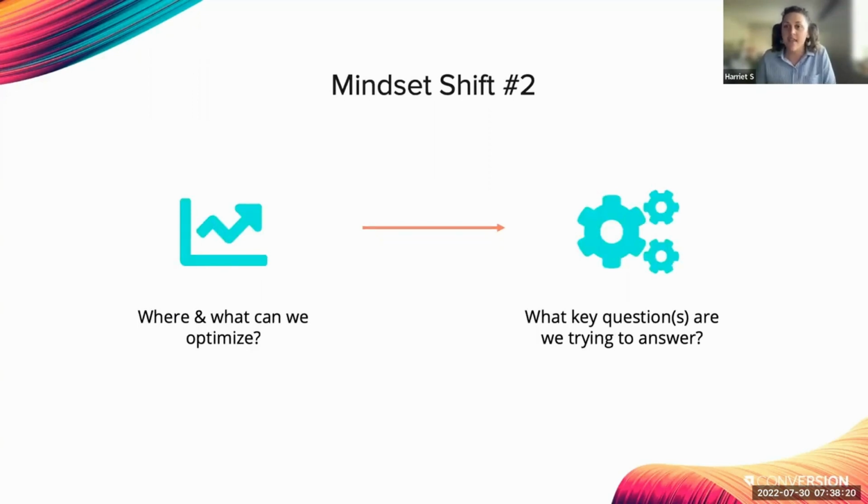The second shift is from focusing on what can be optimized in an experience and where we should optimize, to taking a step back and taking a step out to start with what our key business questions are, and then aligning the methodology or methodologies that will best help answer that question.